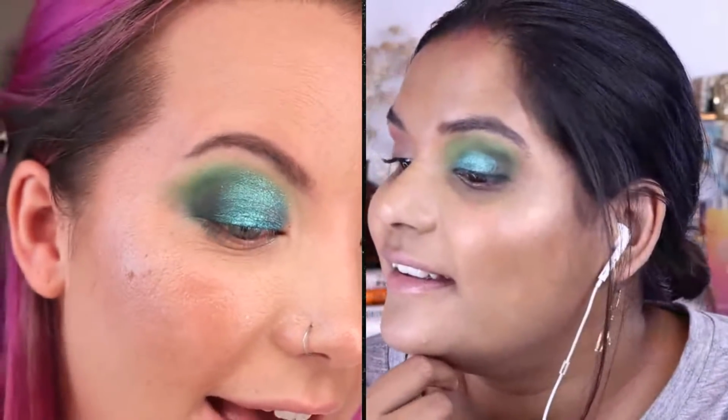See, I really like the metallic, but that's the only thing that I like. It looks so much better. Look at my crease. It's such a mess. But hang on, let's get up close and personal. It's really not that good, though. I don't know how you're doing that.